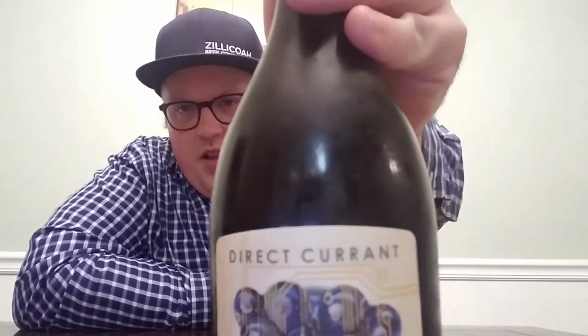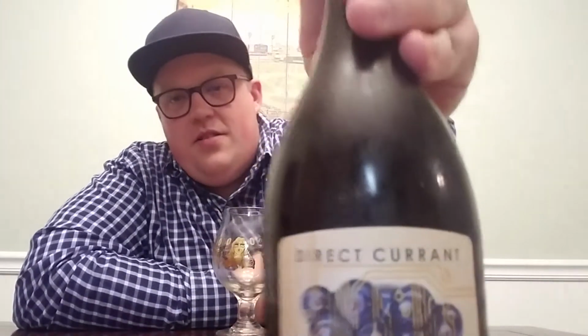Today I have another beer from Wooden Robot Brewing out of Charlotte, North Carolina. This beer is called Direct Currant. It is a sour farmhouse ale aged in an oak foeder with sour cultures and re-fermented on over a pound per gallon of black currants.